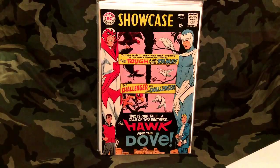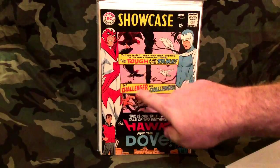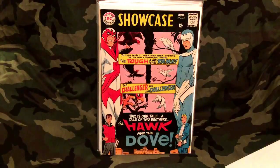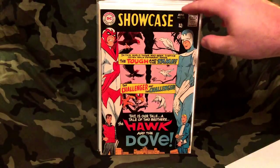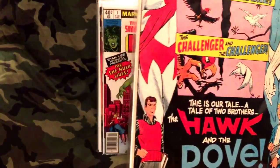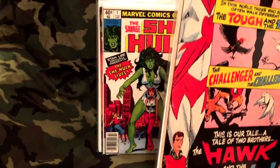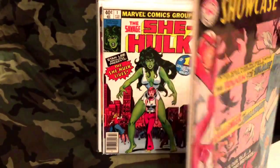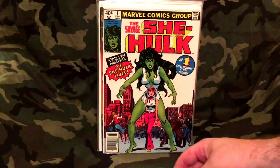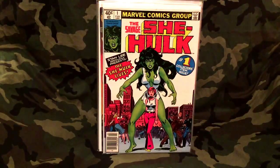There's an upcoming show on TNT called Titans that will feature this team up of Hawk and Dove. Not this one right here. This is the original very first appearance of Hawk and Dove, but the other one I flashed over to, the comic I picked up the other day, will actually show in that Titans show. This one's in pretty good shape. You see some dings around the spine and stuff like that, but I think it still displays well. Still looks really cool. I like it.